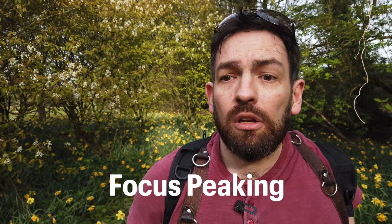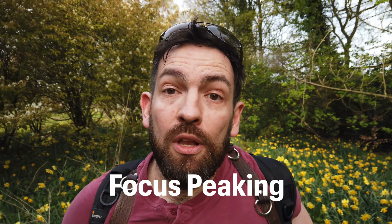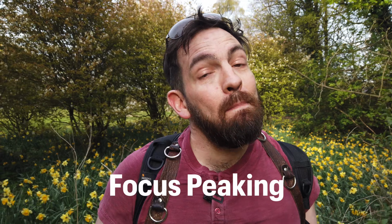One thing that I have realized is that, as with any manual focus lens, focusing is quite tricky. So it's really handy if your camera allows it to turn on focus peaking, because what that will do is allow you to see the areas of the photograph that are in focus when you're looking through the viewfinder. It's a massive help, so turn on focus peaking.